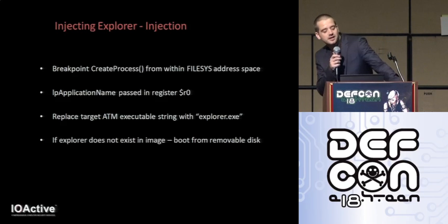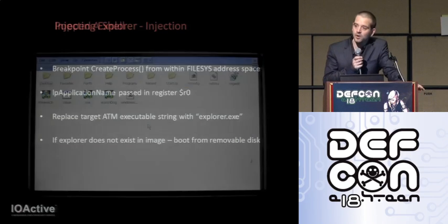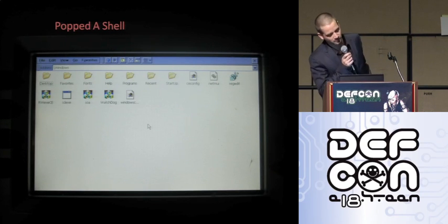Explorer.exe has to exist in the image for this to actually work. If not, you need to put a copy of Explorer on a removable disk and pass the full name to CreateProcess. But then you get a shell. It's as simple as that, really.